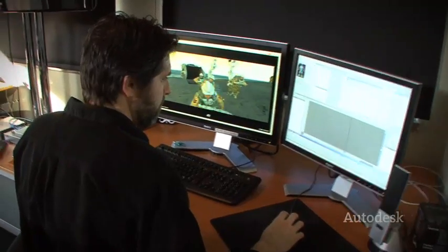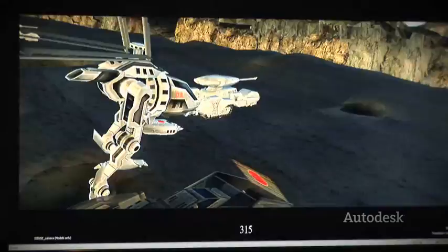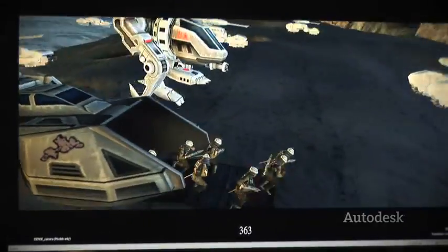MotionBuilder is really a fantastic tool in that it allows us to integrate things live in the 3D environment. No other tool out in the marketplace that we've seen has this capability. It has the ability to integrate other hardware to get our data in there. It allows us to make that environment look as beautiful as it possibly can, and all the while it's real time.